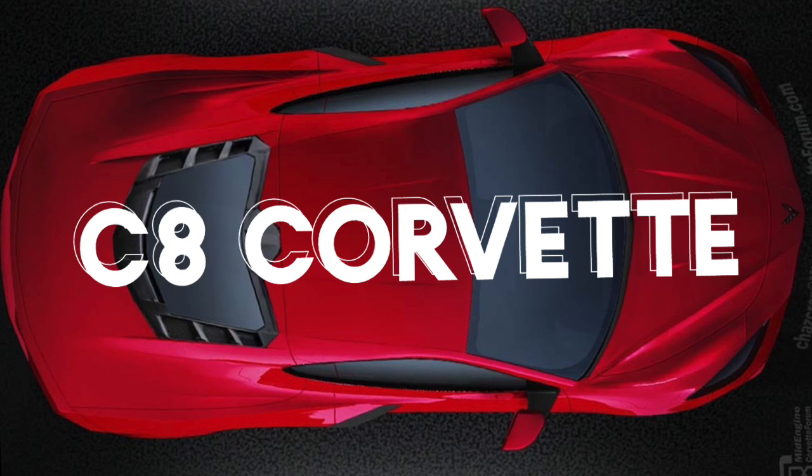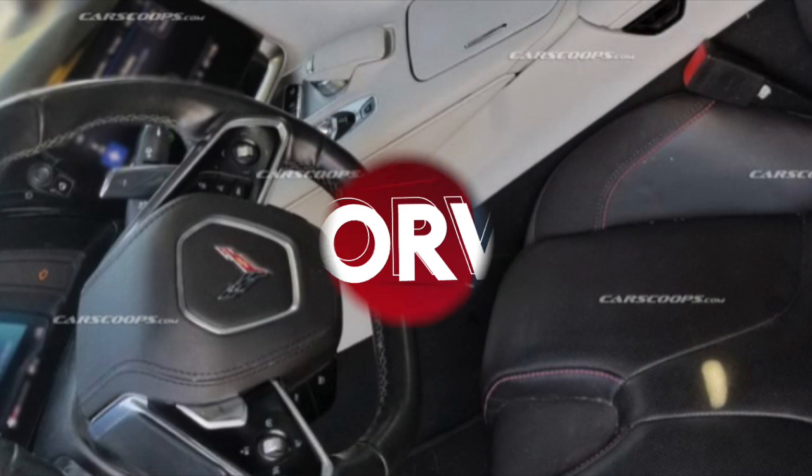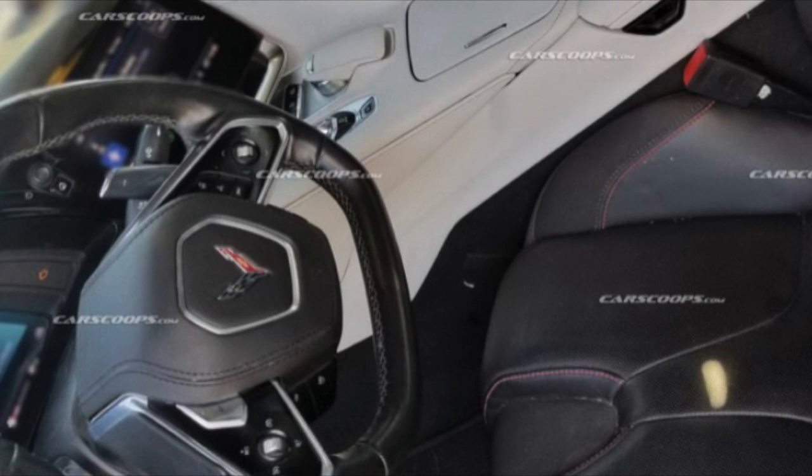And I want to show you these leaked photos of the C8 Mid Engine Corvette. I mean, legit, real interior photos of this car that was our first time seeing. And I can't wait to show you these photos. So without further ado, let's go ahead and hop into this video and talk about these interior photos. Once again, thank you everyone for pushing that play button. And I'm super excited to show you the very first photo of the C8 Mid Engine Corvette interior. I have 5 or 6 photos to show you of this car.